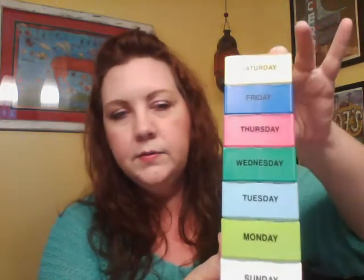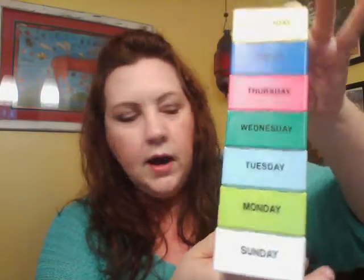I also got, which I've been trying to unwrap discreetly while I talk to you guys, a pill holder. This one here. Oh, I don't remember who it's from. I don't have that here.